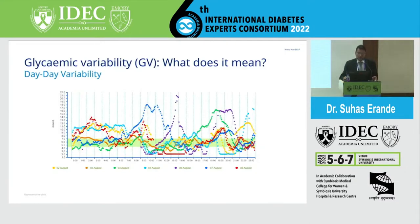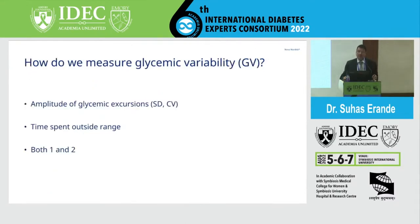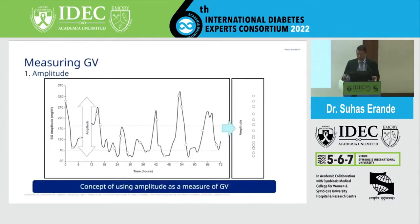So this is just an example of a continuous glucose monitoring record of 7 days. And there is a biostatistical method by which we measure. The amplitude, the ups and downs of the sugars, is measured in terms of standard deviation or coefficient of variation. Then the axis of time, the x-axis on a glucose monitoring, is the time axis. The y-axis is sugar, the x-axis is time. The amplitude is naturally the sugars, and the time is on the horizontal or x-axis. We are interested in both the time spent in normal or abnormal ranges as well as the amplitudes of excursions. So this is a clear-cut example of that.